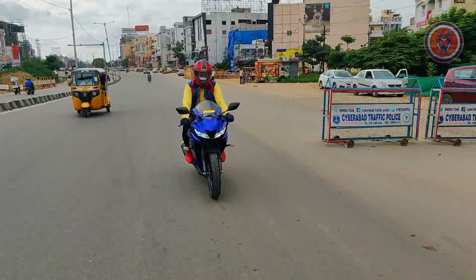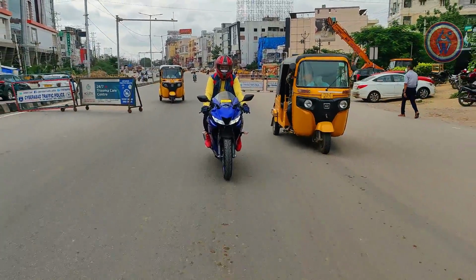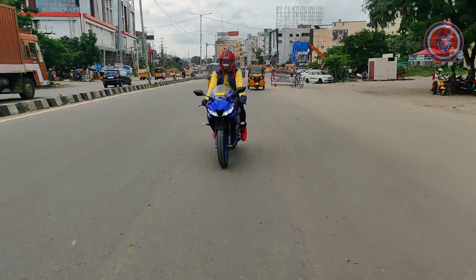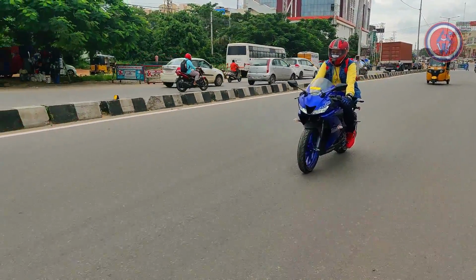Other major issues it has: when you brake hard with a pillion behind, it's going to be a challenge to your wrist and shoulder, since the pillion's weight and your weight inclusively fall on your wrist while you are in an aggressive seating posture. That's a risky thing which I have felt on my own.